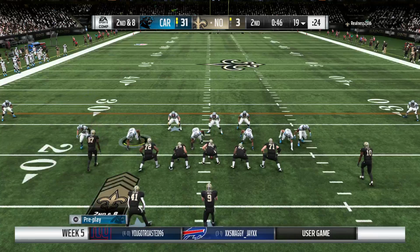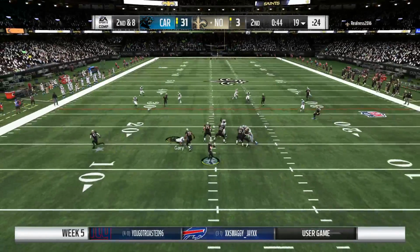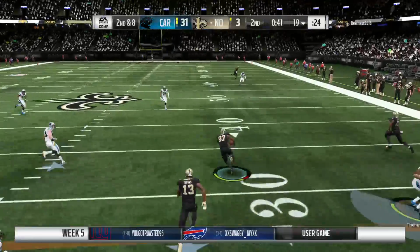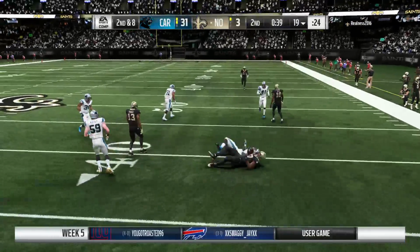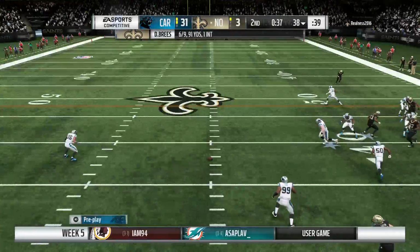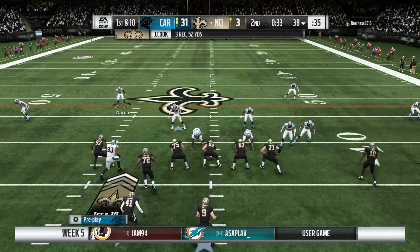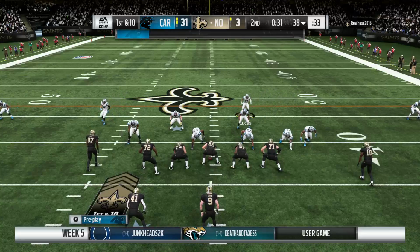Now Breeze throwing on 2nd down. And complete right side to Cook. And he's taken down but able to slip across the 35. He goes for 18 there as the drive will continue.